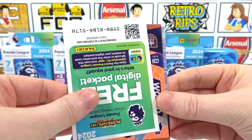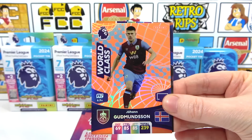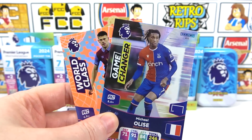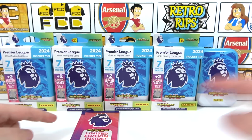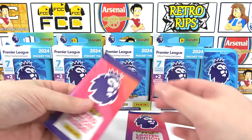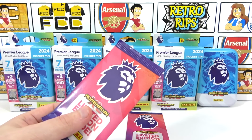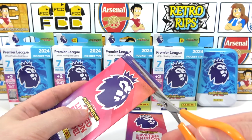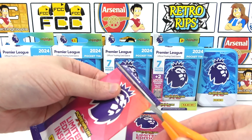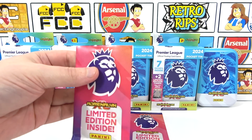Okay, onto the inserts. Upside down. It is a world class of Goodmanson and a game changer Elise. There we go. Oh, okay, so I'm not gonna pick one up because the excellence will be more weighty. I'm gonna go this one. Okay. We'll get into it because it is just one card. We'll have to cut the pack. Which way will it come out? And we still, like I said, could get a signature. Even if it's not an excellence, that could be a signature.